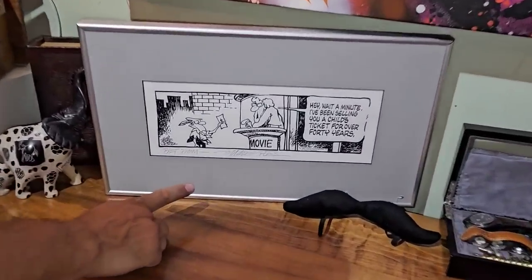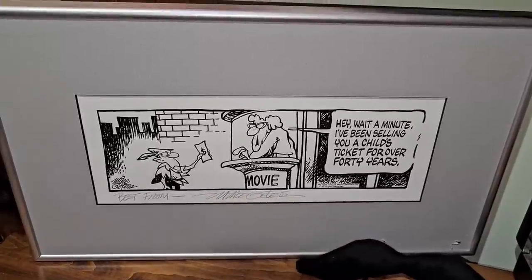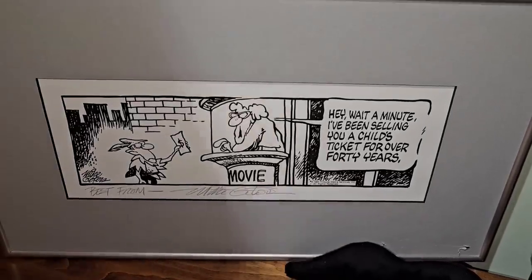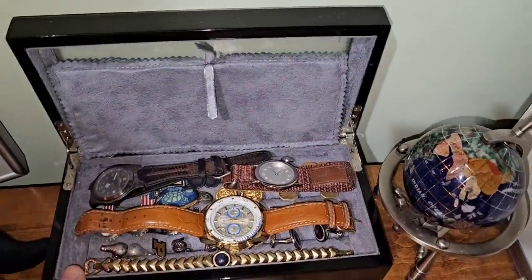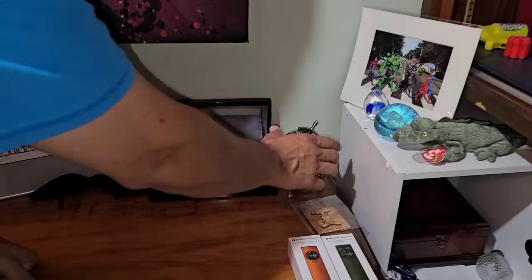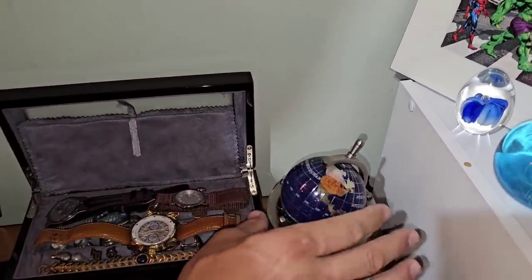This was Rich Banker's unit too, wasn't it? Yes. So this is an original signed Grimm. That would be Grimm, right? I think Grimm. This is all Rich Banker's. So over here, look at this. High-end watches, gold, silver. I just thought it looked cool there. I didn't even go through it. The globe, I think, was from the same unit as well. Probably. You know, I've never dreamed of being a rich banker, but I kind of feel like one right now.